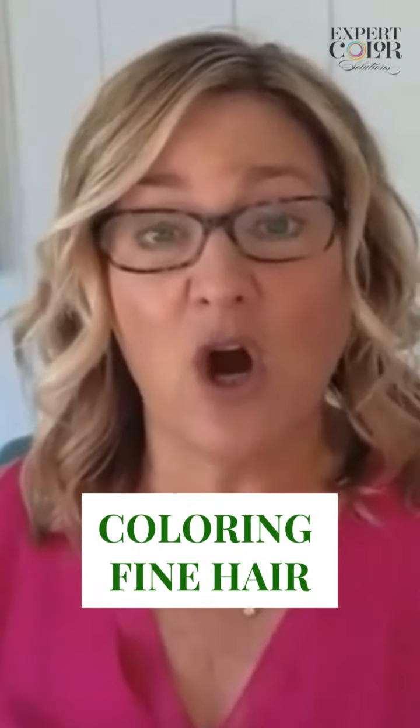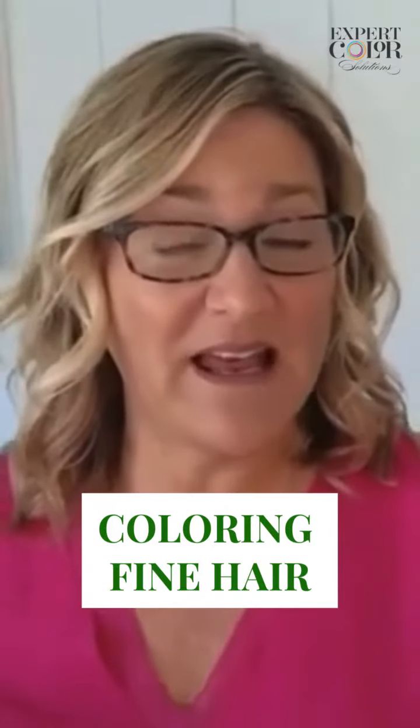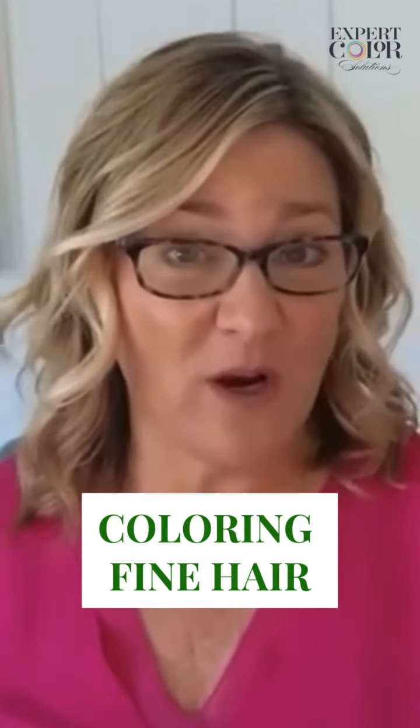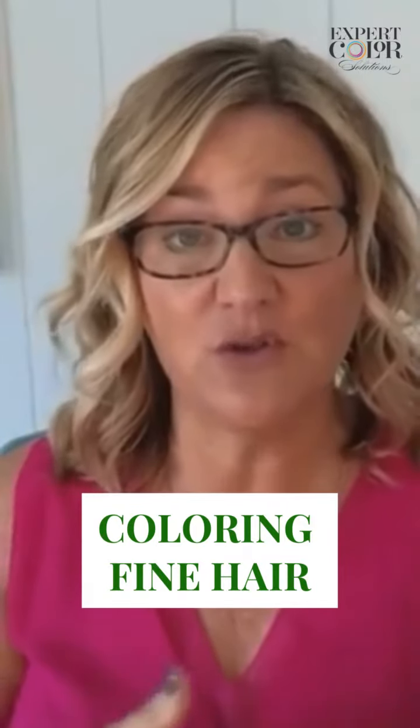Now, remember, I'm talking about demi color, because someone will hear this and then they'll go in and go a shade lighter with permanent color. And then you're going to get a hot root, because fine hair will lift quicker. So you don't want to go a level lighter if you're using permanent. I'm referring to demi color.